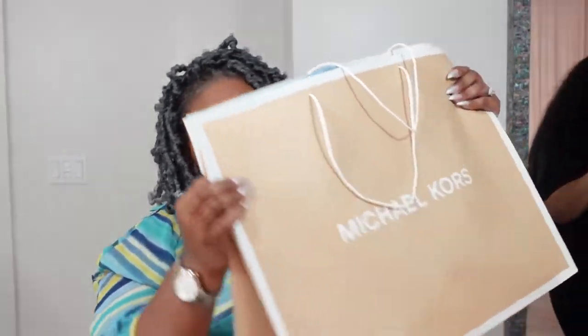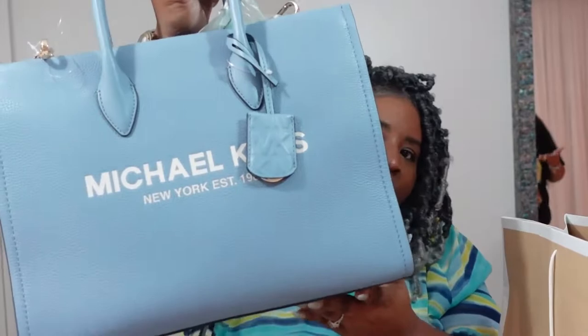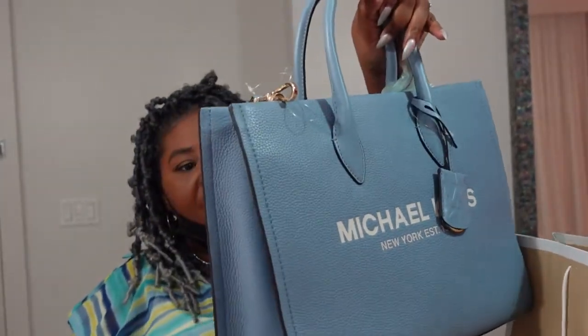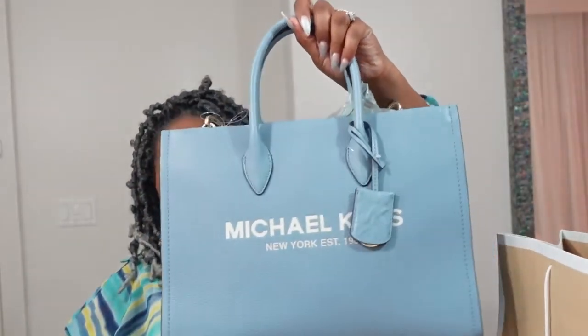Okay, last but not least, I went to my favorite store, of course, Michael Kors. And as soon as I walked through the door, you guys, this was the very first thing that grabbed my attention. I really didn't take my eyes off of it. So it's this purse here. It looks like the Marc Jacobs tote bag, but I love the color. That's what really grabbed my attention. It has an extended strap, and of course, you don't have to use the strap at all if you don't want to.